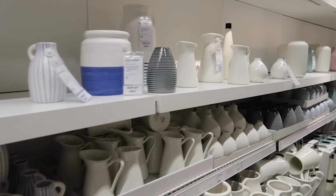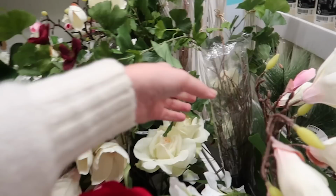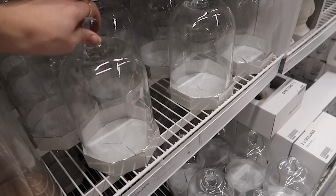And then I always spot these. Me and my mum both love this. What we don't like is the blue stripes. Oh, that's that vase from earlier, £10 that one. I think these are the twigs that they used, but they must have just cut them down as well. They have some of these nice glass domes with the wooden base, the cloche type dome that you can put over your candles. Small ones, £4, and then these bigger ones are £8.